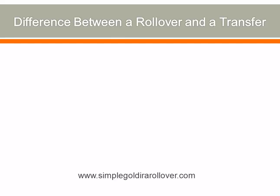Now, what's the difference between a rollover and a transfer? It's best to know the basics about the differences between a rollover and a transfer. If you had an existing retirement account, for example, you can always transfer it into another one, for example, to a precious metals IRA, as long as you do so from one custodian to another.